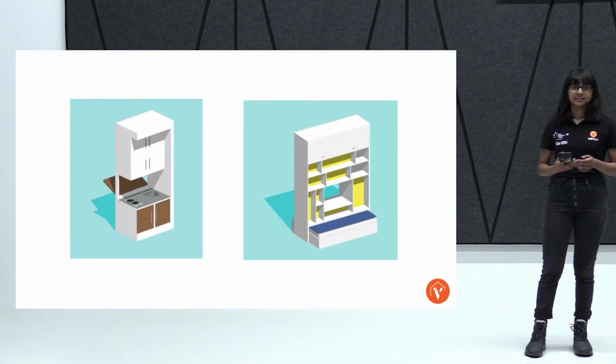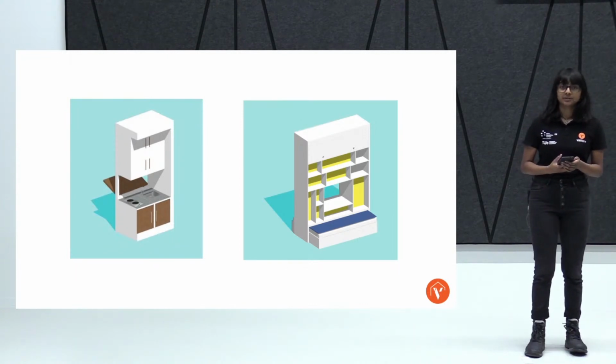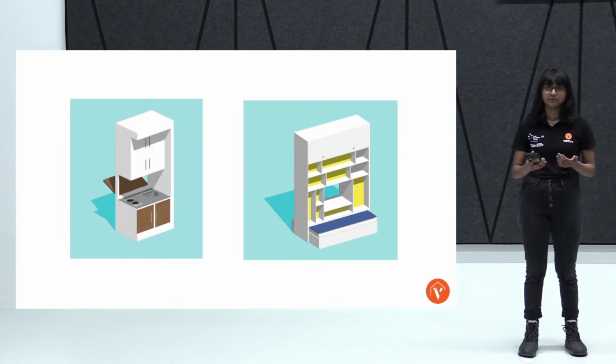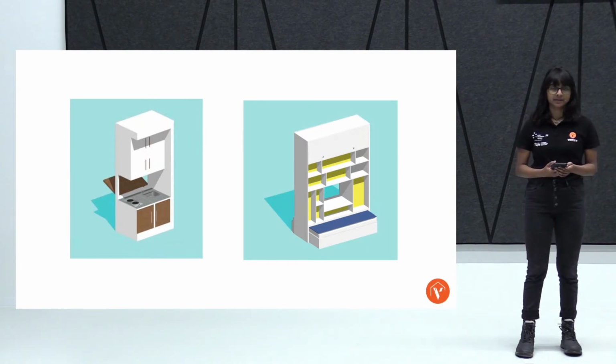Here you can see the kitchenette module on the left. On a smaller scale, it is also possible to have flexible furniture, and we do this by having a flexible bed that can be folded, and this increases the available floor space during the day. I will now hand it over to Hiro, who will explain the fixed, flexible, free concept on a bigger scale.